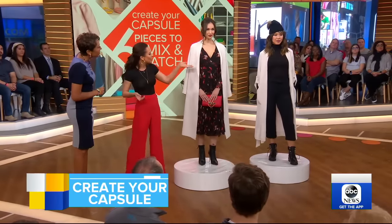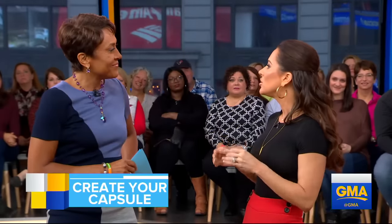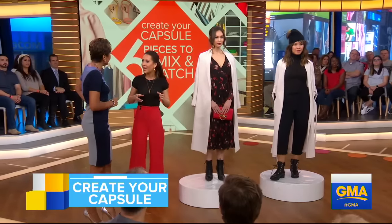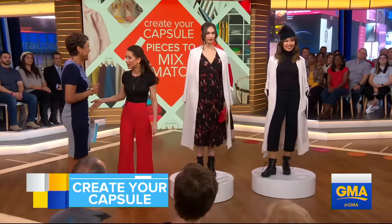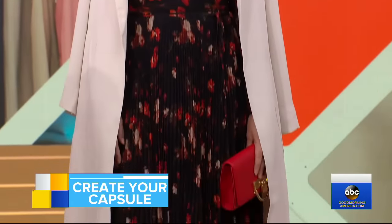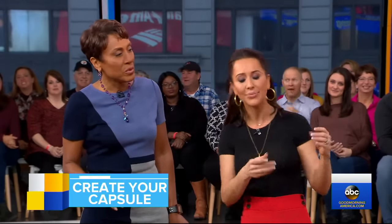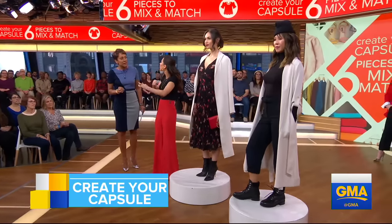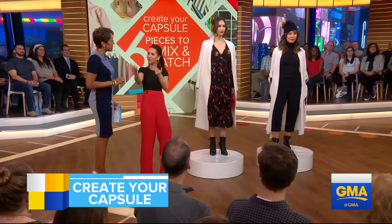And I paired it with a patterned dress because we're seeing a lot of pattern this season. But you know what, we've all been that woman who's bought that bold print and we take it for one ride. And then it just dies a slow death in our closet. That's so true. So when looking for patterns in your dresses, find something that's subdued and that has colors that are already in your closet so you can mix the pieces easily. And I'll show you how to do that with the next look.